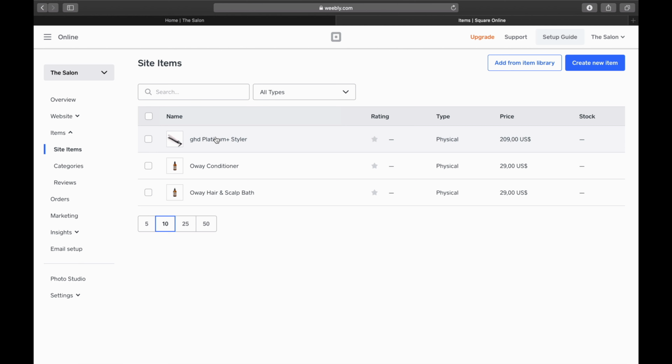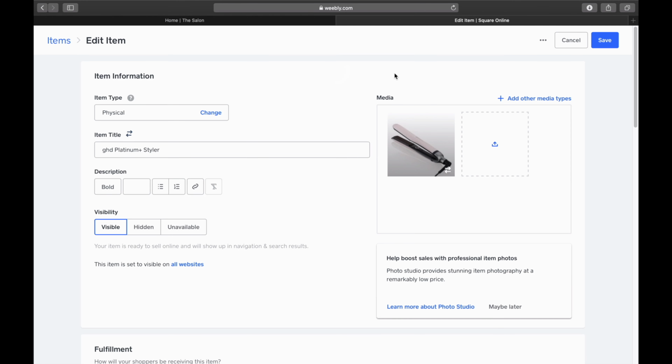So let's say you're using the Square point of sale system in your business, in your salon. Then the inventory and so on that you have will be automatically synchronized over to your store, and you can maintain that all in one place. You will be able to control which of the items that you offer in the physical location you will also offer on the store. You can configure that. But let's just look at it.